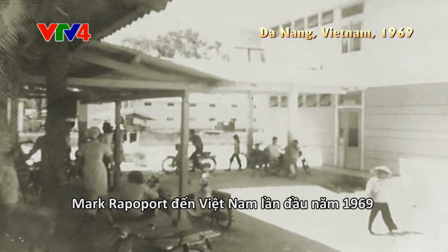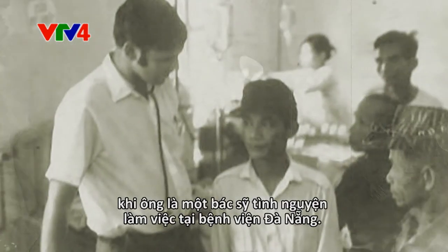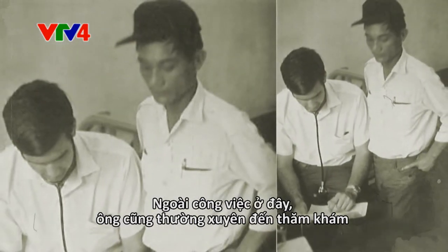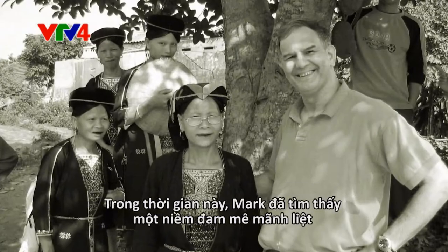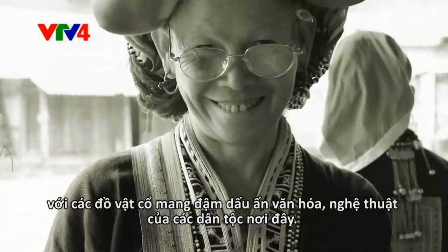Mark Rappaport first came to Vietnam for 2 months as a volunteer medical worker in 1969. Although most of his work was in a hospital for Vietnamese civilians in Da Nang City, he did some work in ethnic villages in other central provinces. At that time, he acquired an interest in the culture and art of these groups.